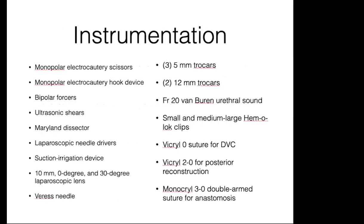Now, for instrumentation, I won't read them anymore. You can take a look at them. So, there are quite a lot. The important thing there is, of course, your laparoscope, but also your small, medium, large Hem-o-lok clips, a Vicryl 0 suture, and a Monocryl 3-0 double arm suture.